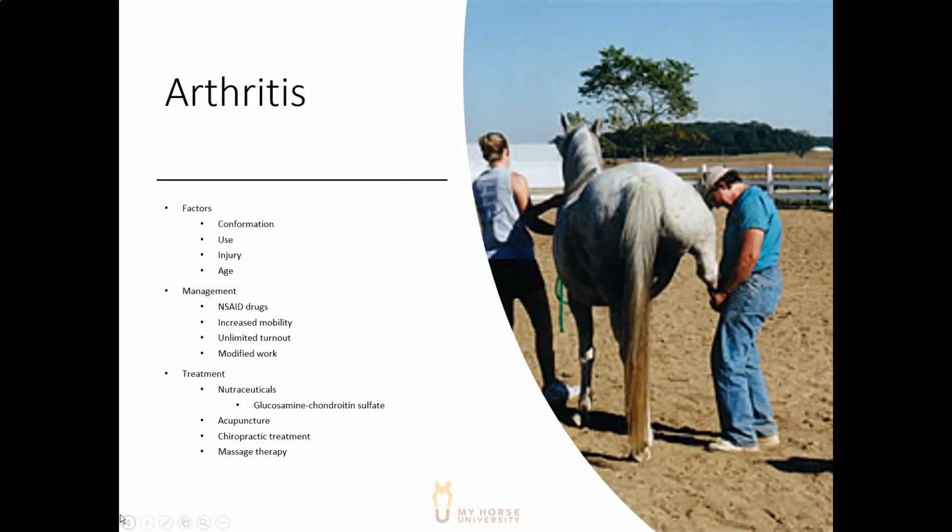with getting older. There are some factors that may contribute to arthritis, and that would just be the horse's overall conformation. So that's one of the reasons that we learn how to select horses for correct set of feet and legs, is just to try to have horses that are going to be able to maintain their soundness a little bit longer, or their usability a little bit longer.